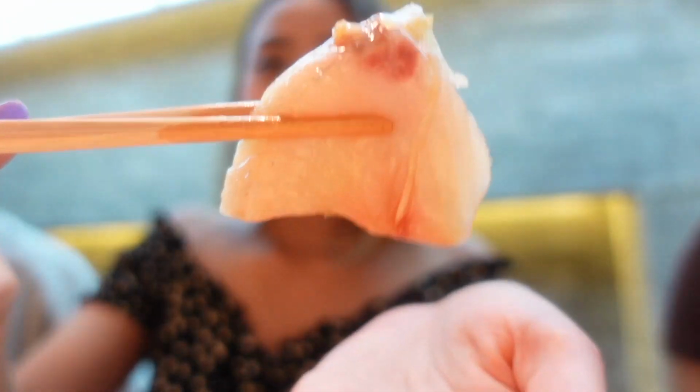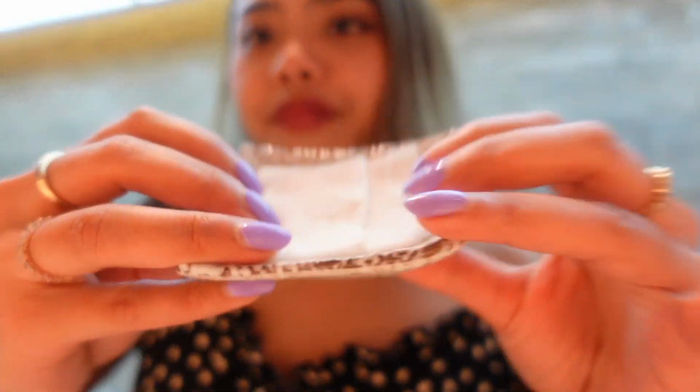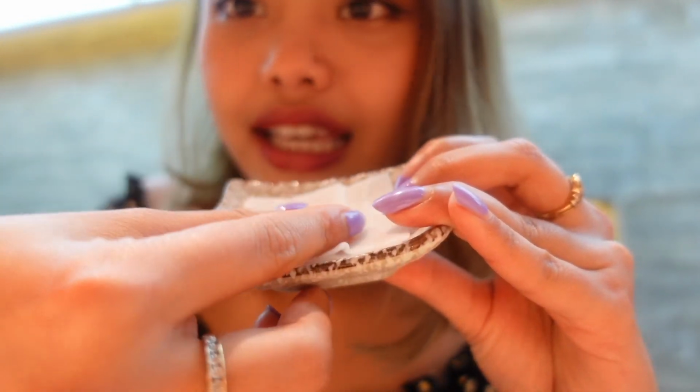So nice, actually, the fish is super soft. It's just super soft. Say one more. Mm. This one is for your hand to actually clean.